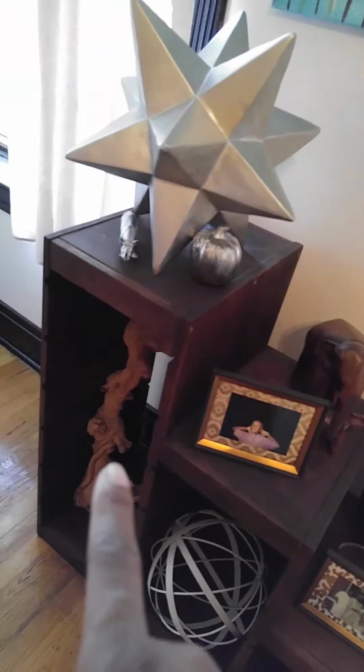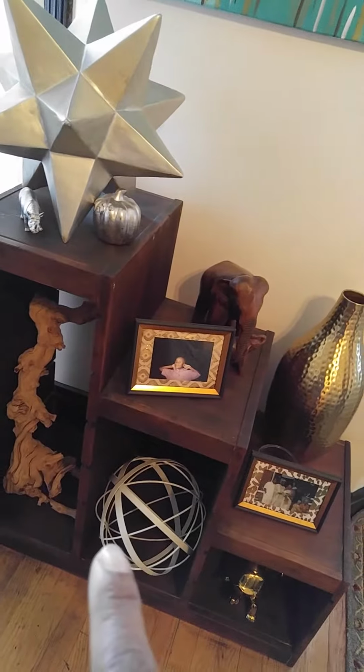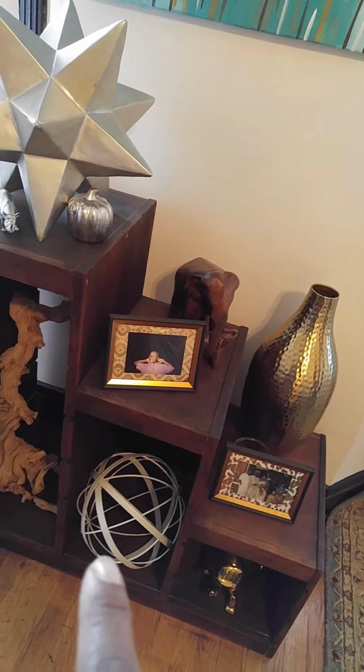This came from the thrift store. It was a beige color, and I just spray painted it. Dollar store, spray painted it. Dollar store, spray painted it. Driftwood that came from Marshall's that I bought about 2 years ago. This came from Marshall's. I think I paid $5 on clearance for it.